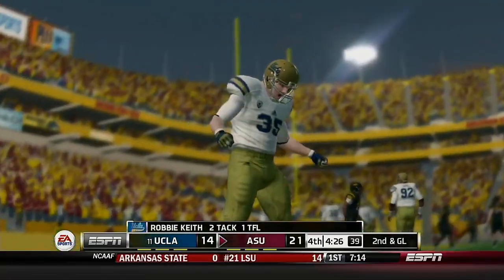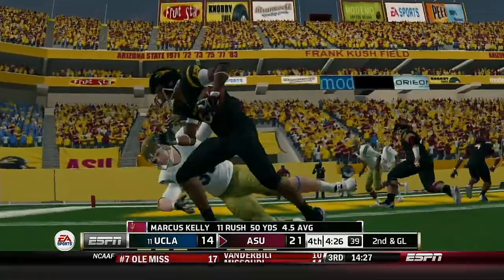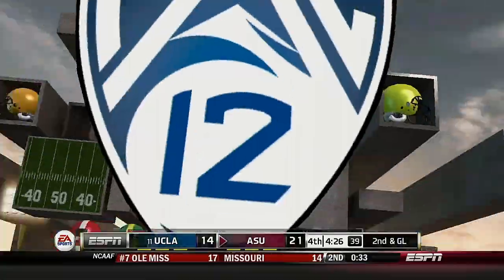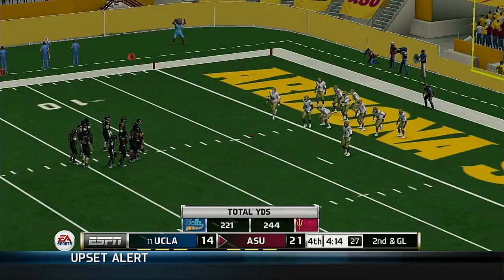Well, give the defense all the credit here. They had that one snuffed out from the start. It could have been an even bigger loss. And this play is number 8 on the drive.